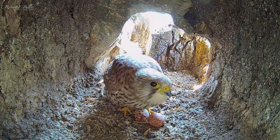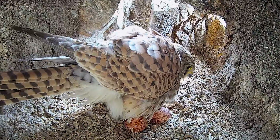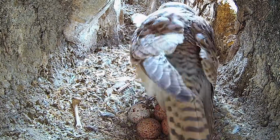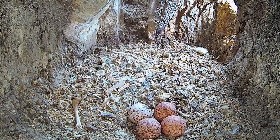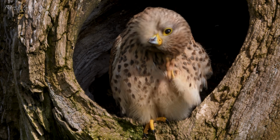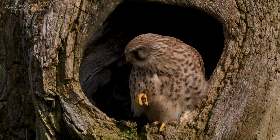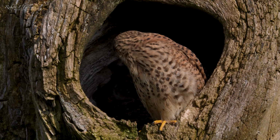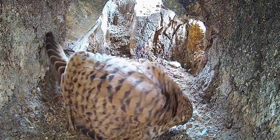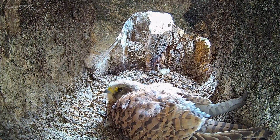Over the next 4 days, Jenny lays a third egg, and then a fourth to complete the clutch. Oh, look at that, she's preening now. With laying complete, the pair now move on to the important job of incubation. For the next month, the eggs must be kept at the perfect temperature.